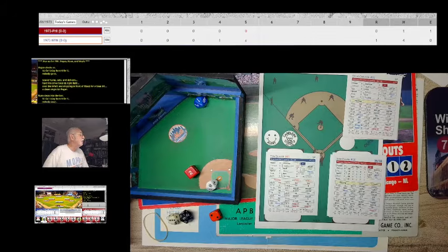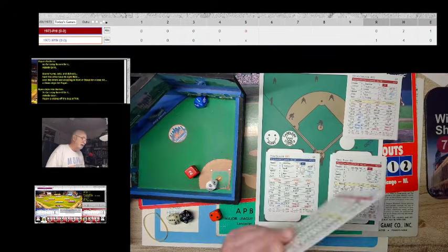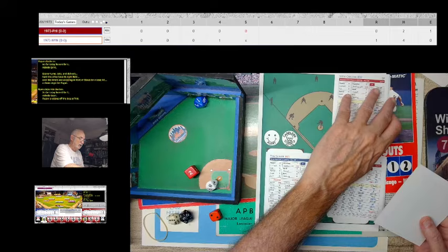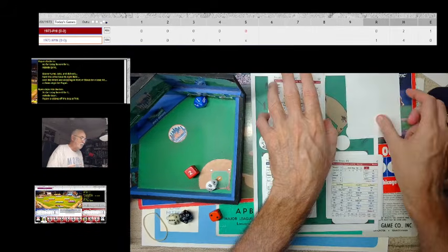The line drive to left, and Jones does not get there. Drops in front of him. Even though I didn't measure the range ability of the outfielder, I thought that would maybe play a role there. But maybe it does somewhere else, right? It could play a role at a different time during this game. It doesn't have to be at that moment in time.